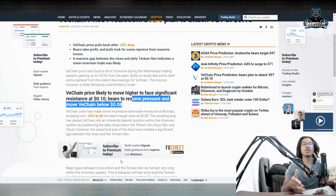But for long term, the whole crypto market is bullish long term. I'm just going to say that right now. And VeThor and VeChain have some huge stake inside of crypto. They're a really good blockchain, really good crypto. So I definitely believe that VeThor and VeChain could grow massively inside of 2022.